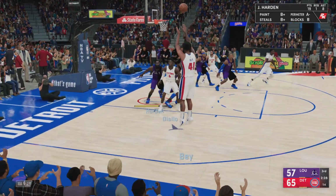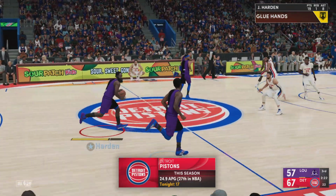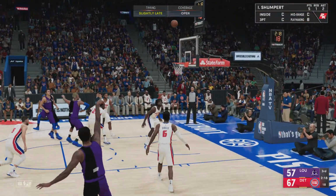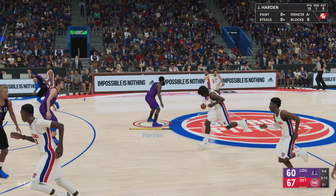Diallo left side. Bay with room to shoot. And Detroit again with the bucket. I'll tell you, this lead's not going anywhere with this guy making plays. What a quarter. Here's Shumpert. Yes, and a nice assist from Harden. Harden's got assist number 9 now. What an effort here tonight.